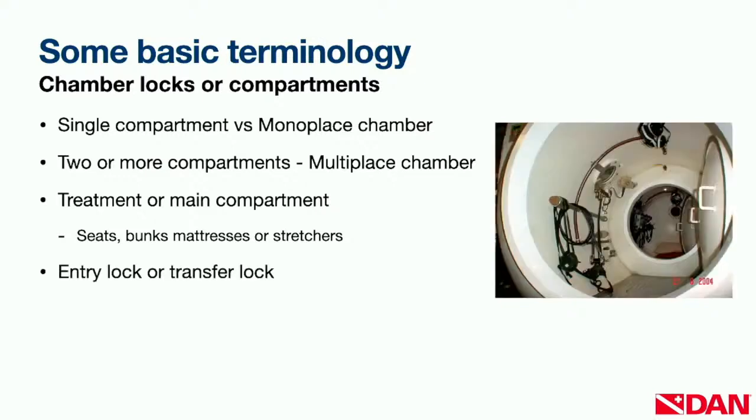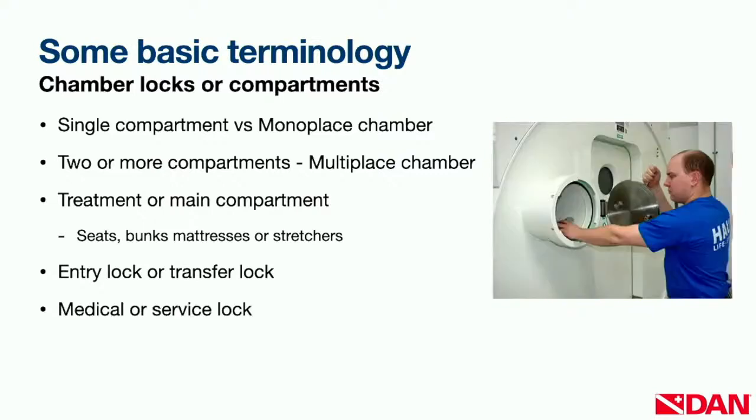Then we get what's called the entry lock, and this is used to transfer somebody under pressure into or out of the chamber. Just think of it this way. The diver's been treated, they have some medical emergency, we need to get the doctor into the chamber, we don't want to bring the chamber back to the surface, so we lock the doctor in the entry lock, close the door, put it under pressure, and when the doctor's at the same pressure as the diver, they can get in there and do whatever is necessary.